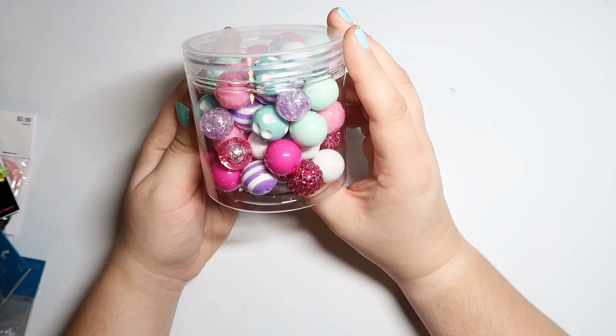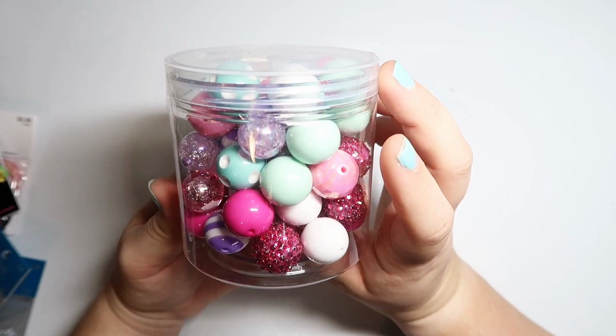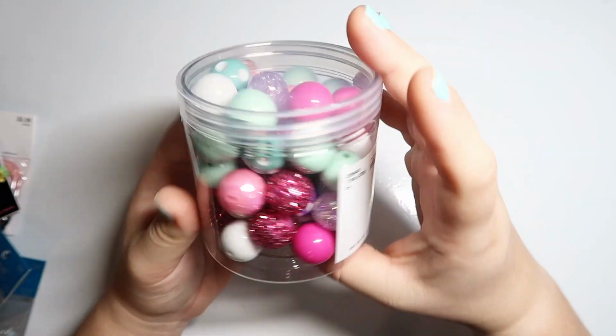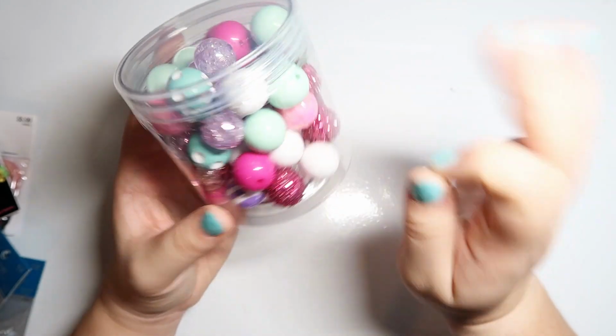This is a set. Now, Mom was not willing. They are bubblegum beads. She was like, I think we should wait. And I was like, no, I'm not waiting. I'm going to get this. So I got this one because I absolutely love this color combination. It's going to make some cute dangles, some cute little keychains and paper clips.